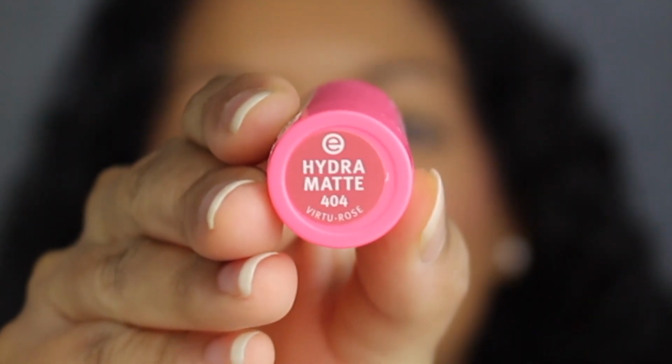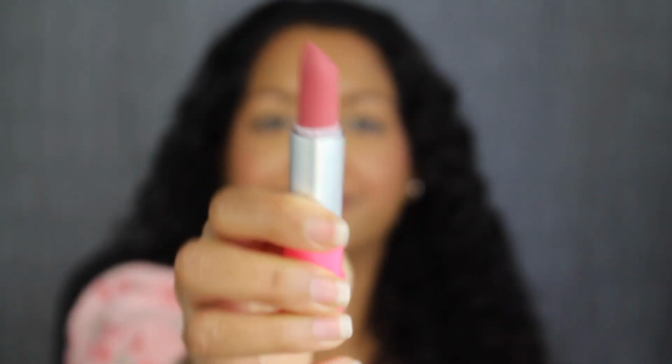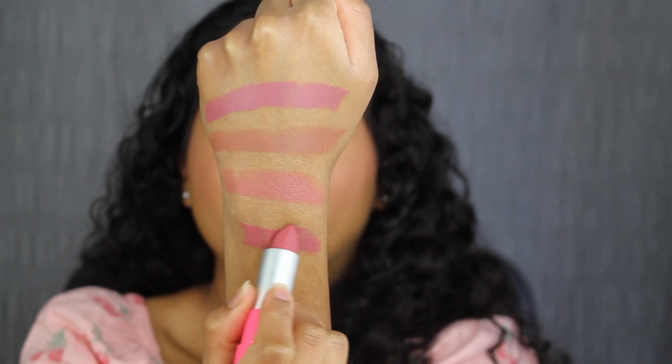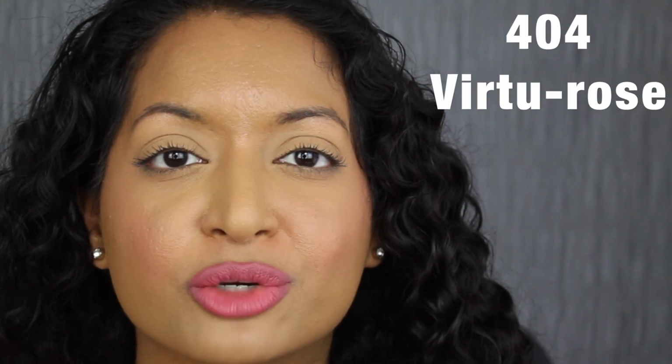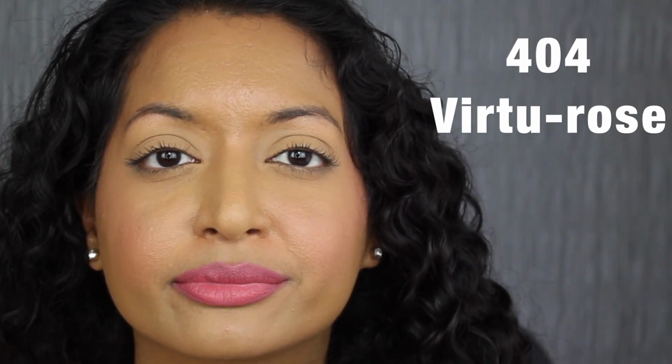Next shade is called 404 Virtue Rose. Virtue Rose is described as a red shade. Here's what the shade in Virtue Rose looks like. I disagree with the shade description. It's not red, it's more of a pink.